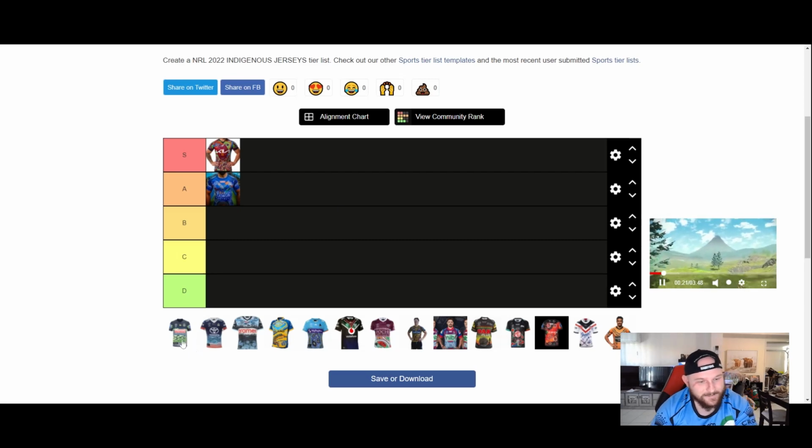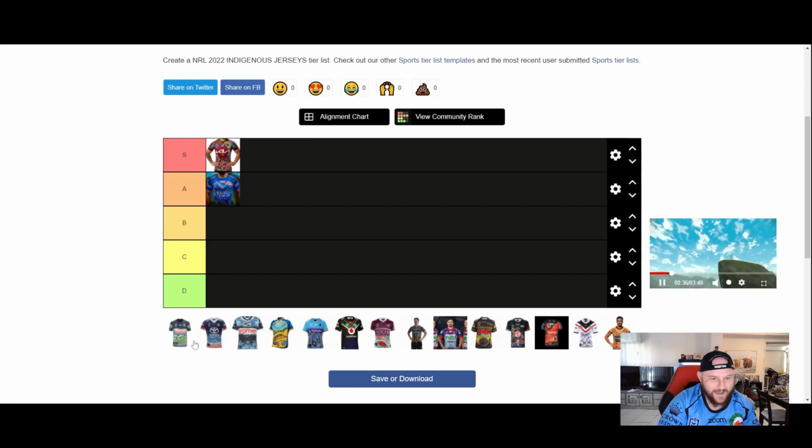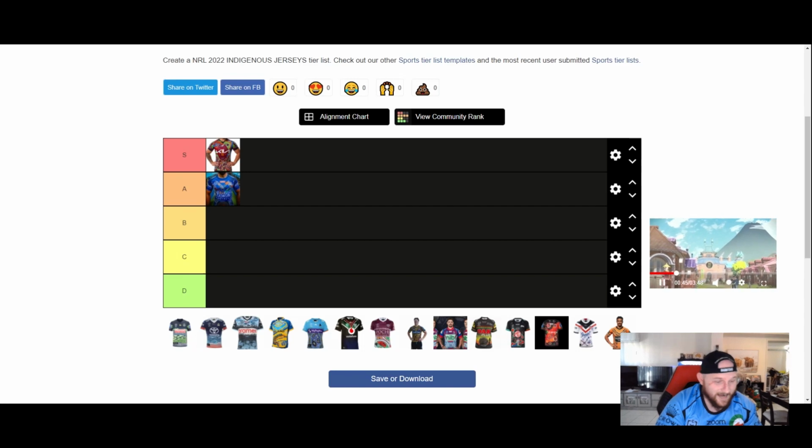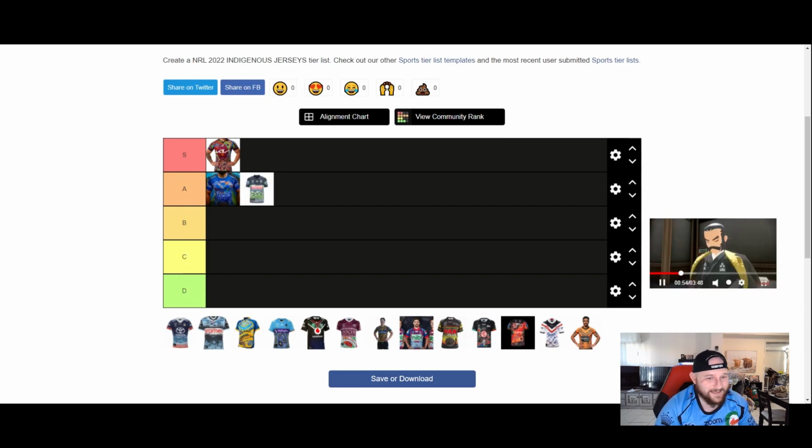Raiders is next up. Let's see if I can find a better look at this Raiders one. Here we go. The Raiders one's not too bad. I don't like the Toyota Forklifts logo right in the middle there. I understand they've got to have logos and stuff like that, but I feel like they could have found some way just for this round to blend it in better with the jersey. The artwork's there. The design looks cool. I like the colours. They've kept it pretty traditional to the Raiders colours. It's an A tier. I don't think it's as good as the Bulldogs jersey or the Broncos, but I don't think it's middle of the range either. So I'm happy to give it an A tier.